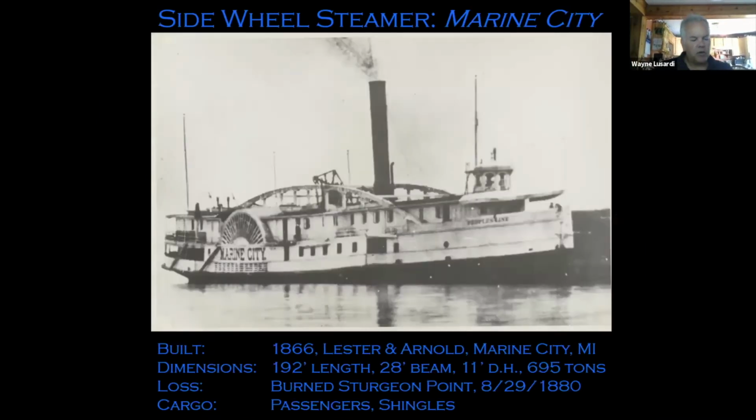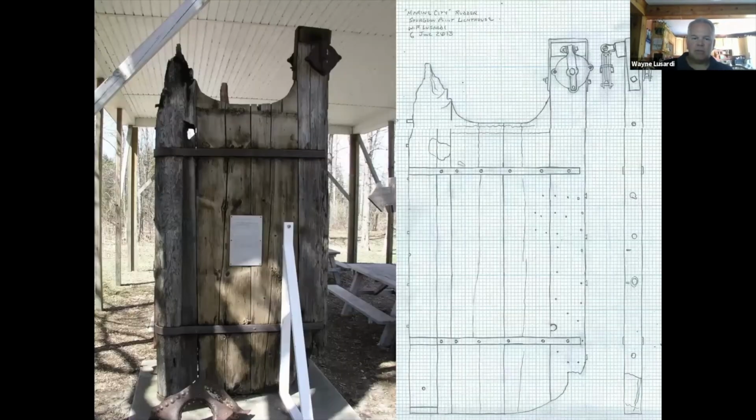Sometimes these artifacts end up in other places. And so we had the wreck of a paddle wheel, the Marine City, off of Sturgeon Point in 1880. It was a terrible tragedy, a lot of loss of life. But lighthouses around Michigan, and Michigan's got a lot of them, tend to become collection points for shipwreck artifacts for whatever reason. There's a close association historically between a lighthouse and a shipwreck.